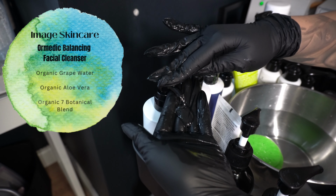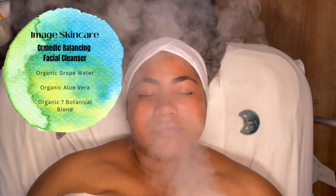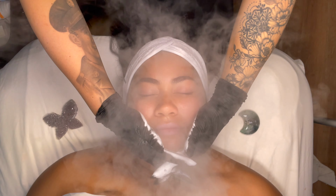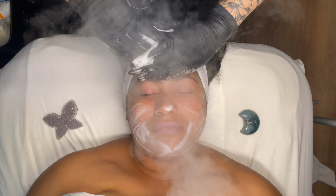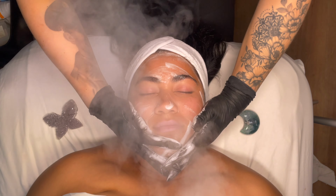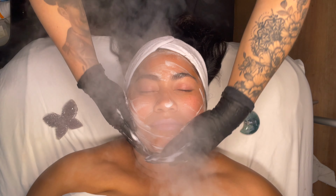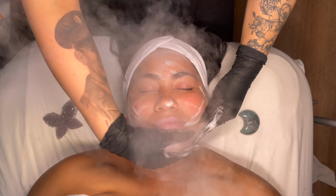The Image Skincare Ormedic Balancing Facial Cleanser contains a curated blend of organic aloe vera, botanicals, and flower extracts to help remove makeup, residue, and environmental impurities without stripping away moisture. This gel formula will leave your skin feeling refreshed and clean.